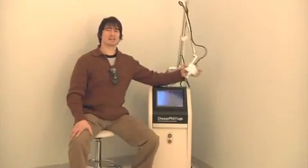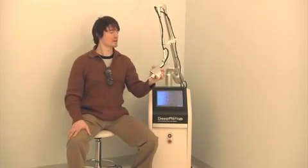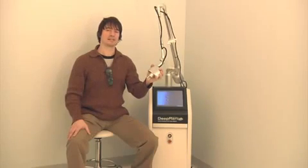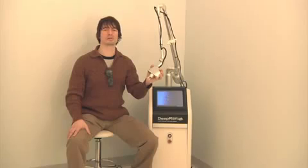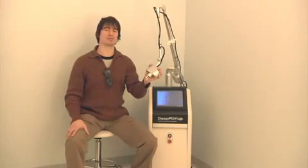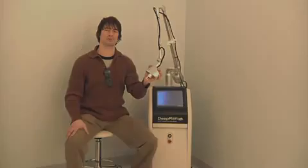The German-made CPG scanner creates microthermal zones that are the smallest in the industry at only 65 microns. This very small spot size allows us to have great depth of penetration with little collateral damage. The scanner also enables us to change the geometry of the fractional spot to adapt to the patient we're treating.